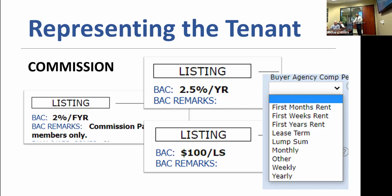But make sure you keep in touch with them, right? After they moved in and everything, reach out to them a couple times a year, maybe send them an email, how are things going? But don't forget about them. Because again, you can make a lot of money with these people.